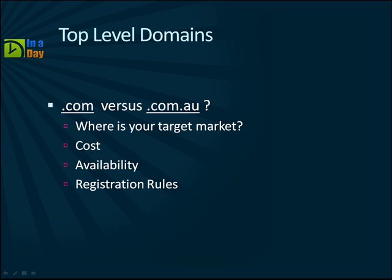In Australia, probably the two most common top level domains are the .com and the .com.au. There's a bunch of others, .biz, .org, and a bunch of other Australian specific domains. The first thing you need to focus on is where is your target market? Who are you trying to reach with your website? If your target market is primarily Australian, then you probably should focus on the .com.au. If your target market is international, then a .com is a good idea. If you can get domains for both, that's even a better option, but it's not always possible.